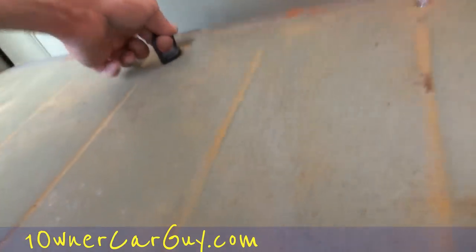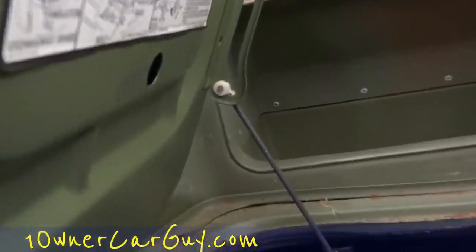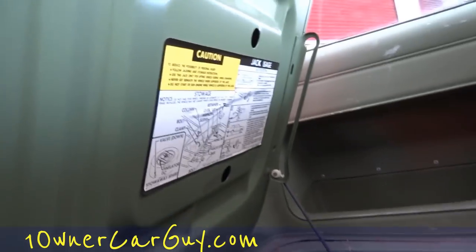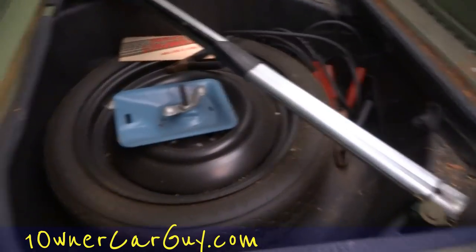Now this is so fresh. Watch this. Holds up by itself. Look at the mechanism over there. So fresh. The wheel's not even worn. Here's your sticker, another sticker. And I'm here to tell you, it's clean.